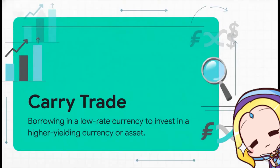Now, to get into strategy, we first have to talk about a classic move called the carry trade. It's pretty simple. For years, big investors would borrow money in Swiss francs because the interest rate was super low, and then they'd invest that money in currencies that paid a higher rate. Easy profit, right? Well, not anymore. The franc's sudden strength has completely upended that entire playbook.